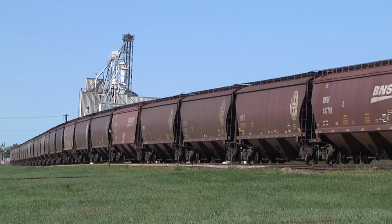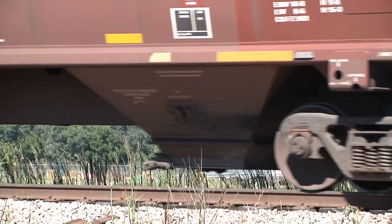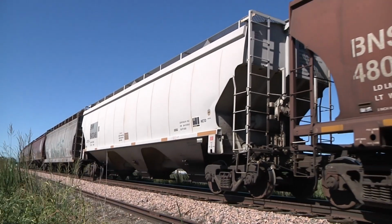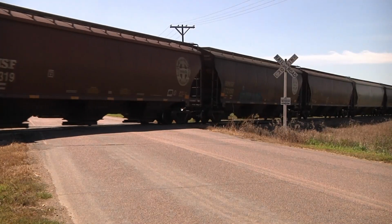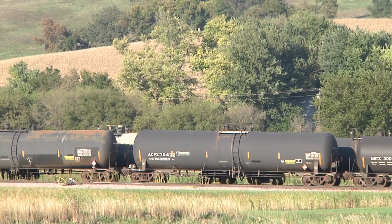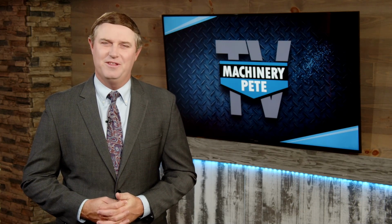Two more rail labor unions have reached tentative agreements with the railroads. Together, they represent about 6,000 freight rail employees. This brings the total to 5 of 12 unions that have announced tentative agreements. Officials in the grain industry are hopeful progress continues to avert a strike on September 16th. Now let's check on some prices at some recent auctions around the country.